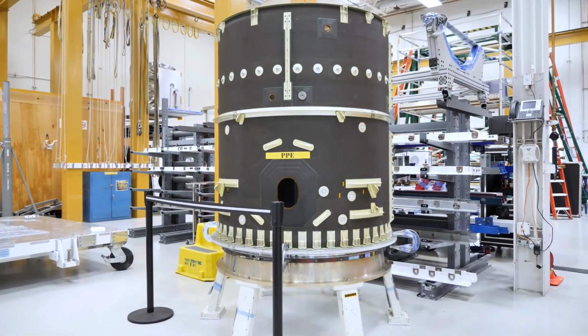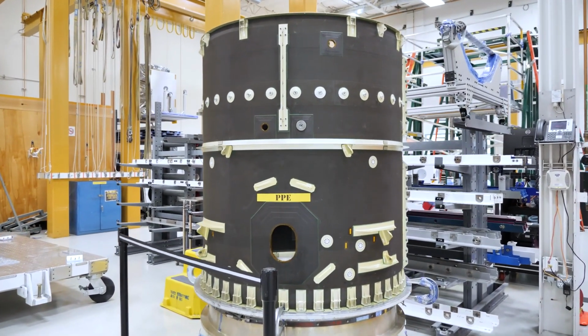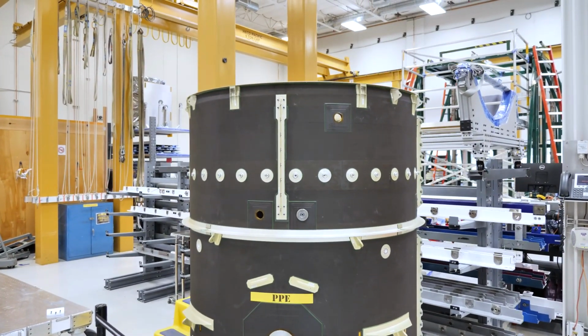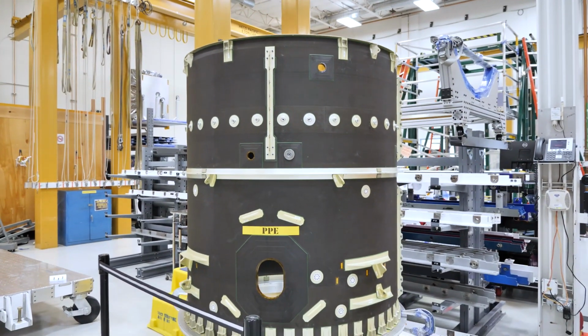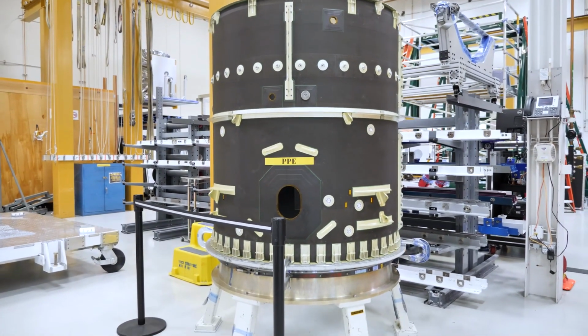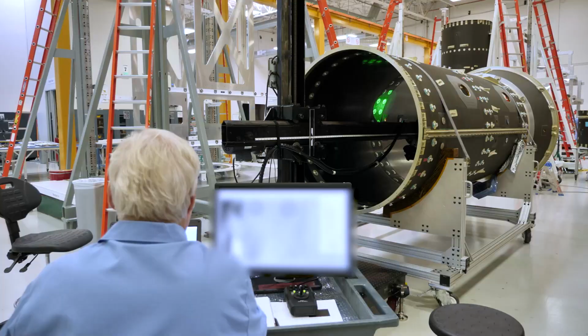The construction of the Gateway Station will begin in November 2025. At that time, the Falcon Heavy rocket will launch the first two modules of this station. It will be a small residential module Halo and the PPE module, whose production you are watching right now.